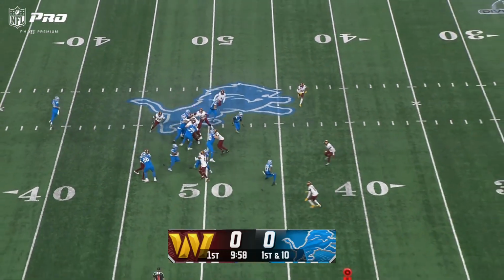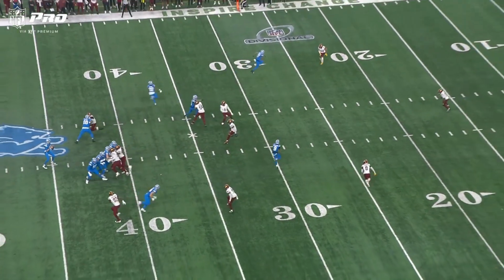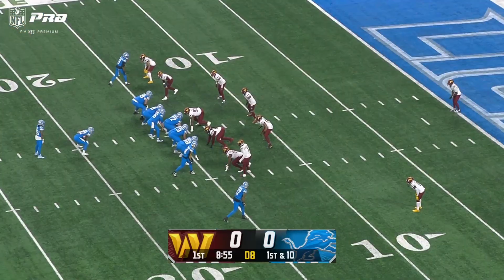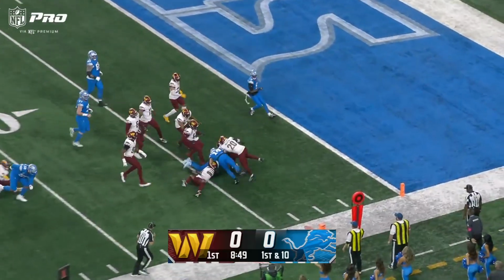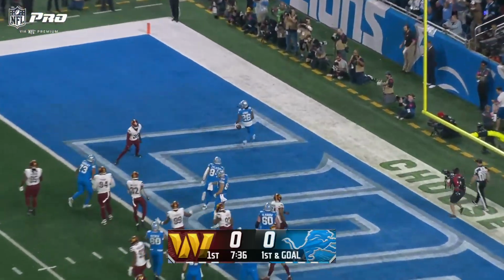Here's Jahmyr Gibbs getting a carry right side, sprinting through the hole. First down for Gibbs. Inside. Sees Gibbs. He's wide open. No one there. First down. Gibbs makes a cut. Inside. Gibbs again. Tries to get outside. Cuts up the field. Inside the 5. Give it to Gibbs. They will. Left side. Gibbs. Touchdown, Detroit.